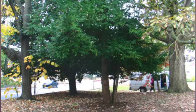Now, going back to that original photo, the tree you see on the far left with the yellow leaves at its base, those are basal sprouts coming up from an American linden or basswood tree. That's a deciduous tree. The big trunk just to the right of the blue car you see there is a southern magnolia.